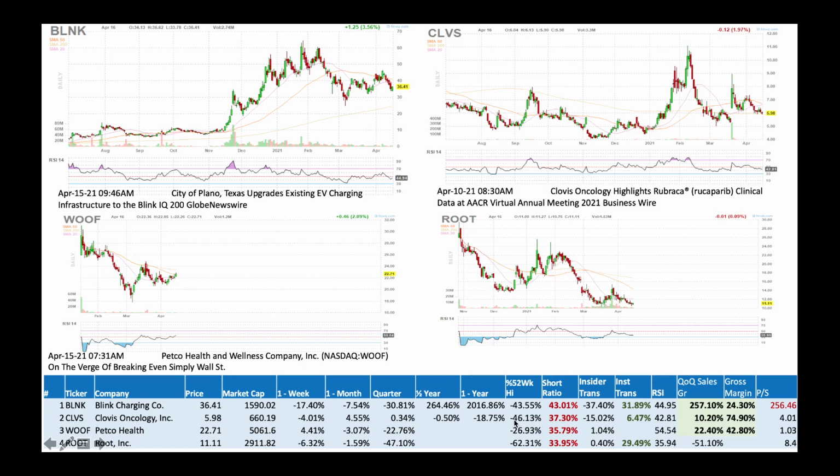They're down 46% in 1 year's time. And as you can see here, they bounced off a little bit in 1 month's time, but last week they're down 4%. And they got 10% quarter over quarter sales, nice gross margin. I feel like when the stock is down so much, if I see positive sales growth and good gross margin, what I typically do is buy some. I don't buy a lot. I keep buying some.